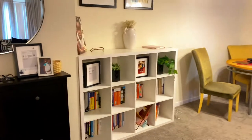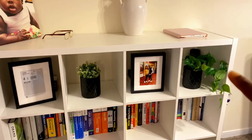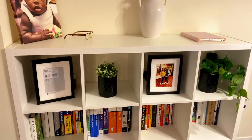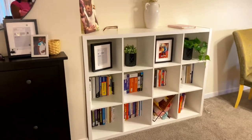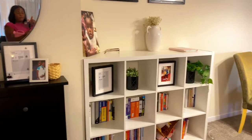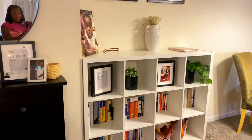And oh, the bookshelf, I did a little bit of rearranging our bookshelf as well. Those plants are from IKEA. The frames, IKEA as well. And the bookshelf itself is also from IKEA, just in case you're wondering. That vase, I can't remember where I got it right now.